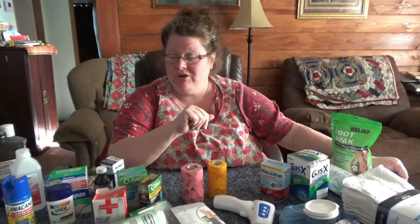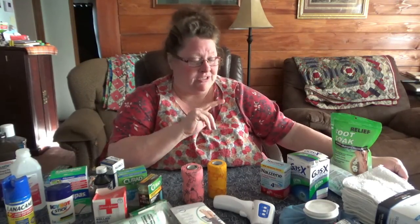That's a sample of my first aid supplies. I hope you guys have been working on your first aid supplies a lot, right along with your food and your water, and that you have a good amount of stuff that can be used in the event of an emergency. You can take care of you, your family, or someone around you that might need a little bit of extra attention.